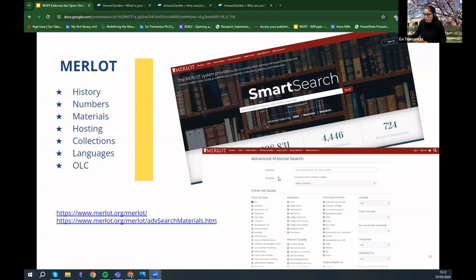I'll ask Paola to share the link in the chat. I would like to highlight the Online Learning Consortium Conference, Innovate, which comes out of Merlot, and it's offered virtually in April this year, 23rd to 25th. So please have this in mind in case you would like to attend.